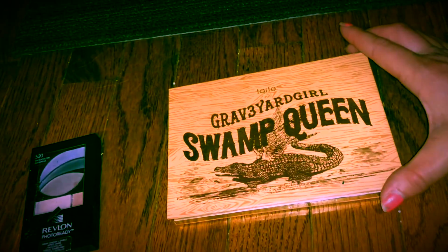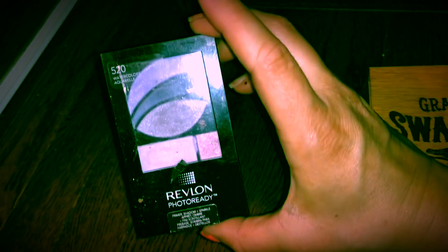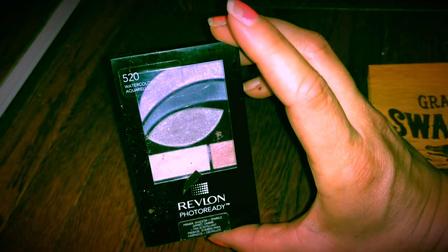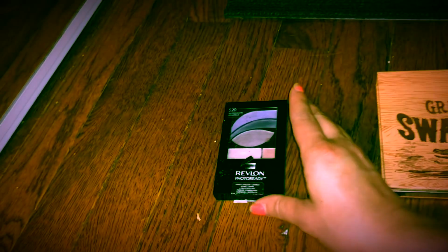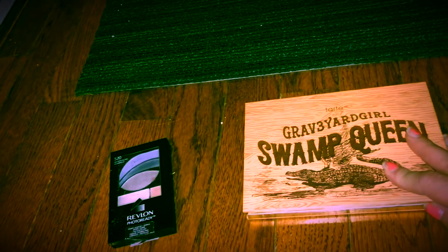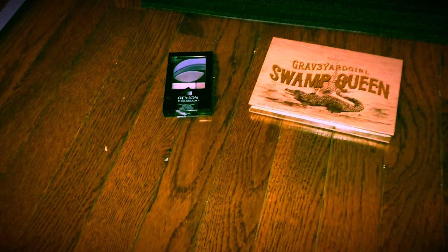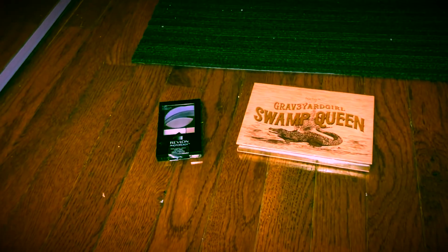We got Graveyard Girl Swamp Queen. I can't open it. Alright. Or Revlon Photo Ready, that's actually made for brown eyes, but I have blue eyes, but you know, it's fine. It's my mom's because I don't have any other eyeshadow palettes. I only have one, and I barely wear eyeshadow because I'm not good at makeup. Okay, well, that was a really long introduction for eyeshadow palette.